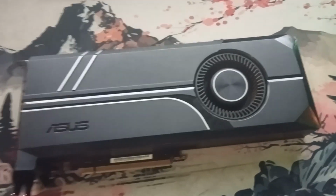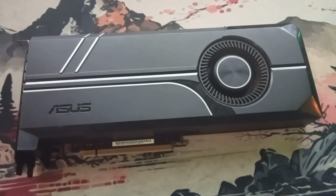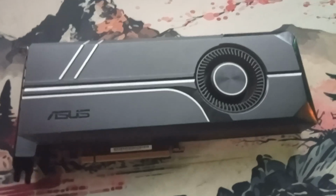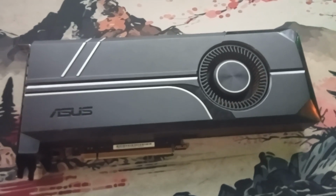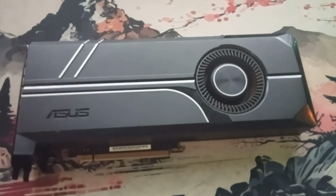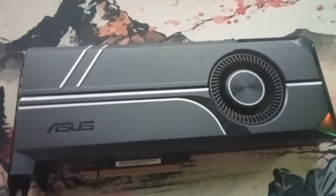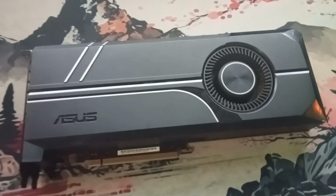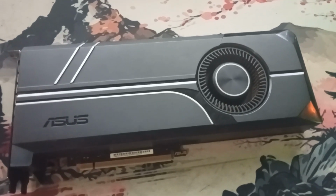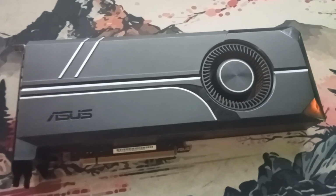So this is Pascal generation of GPU with the GP102 die inside. And the TDP on this card is 250 watts. So what is it, a 600 watt power supply, something like that, but I always ran it on slightly more than that, obviously. Now obviously the VRAM's not GDDR6, it's GDDR5X, so slightly slower than what we use now, but nevertheless still a good card.